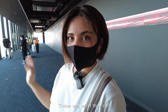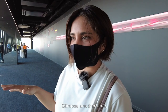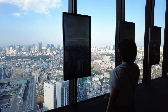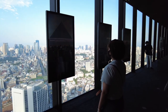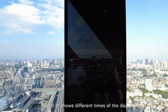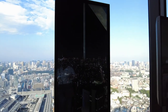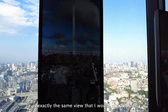So these are what they call parallel windows, part of Sky Gallery, and their tagline is glimpse another time, another world, another you. It says here, we stand on the mark. And it kind of shows different times of the day and of the year. But you're standing in the same place. Because the view that I'm seeing on the screen right now is exactly the same view that I would see outside.